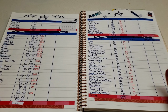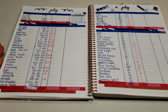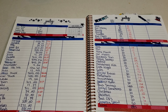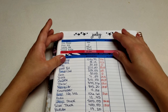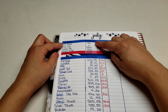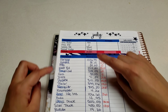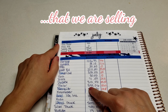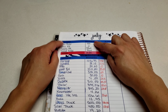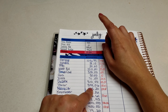Okay, now this right here is my monthly budget for July. Okay, so let's start with our income. For miscellaneous for my husband, it's $400. That right there doesn't change because we have a mobile home. When the bank withdraws $399.06, we collect that $400 from the person living there, and so this just washes out the debt. But I like to track it there.